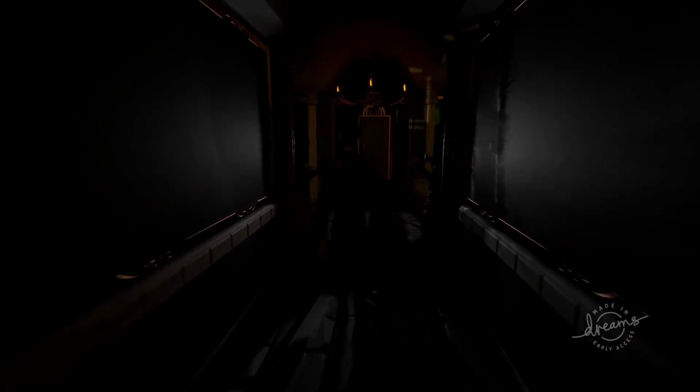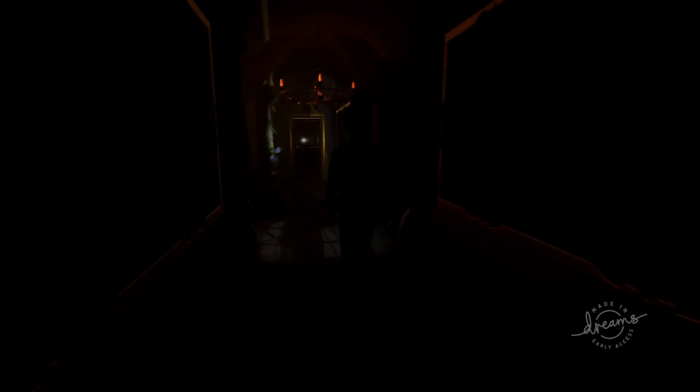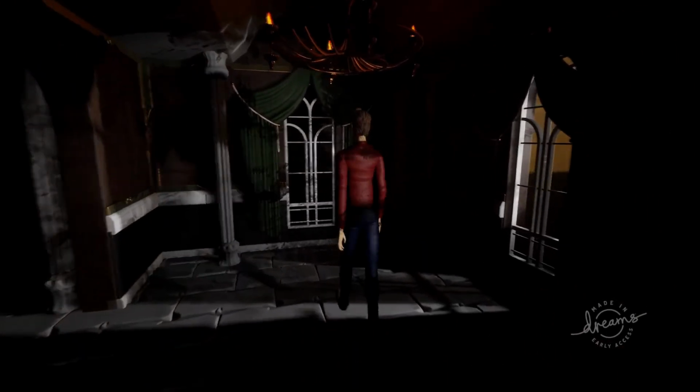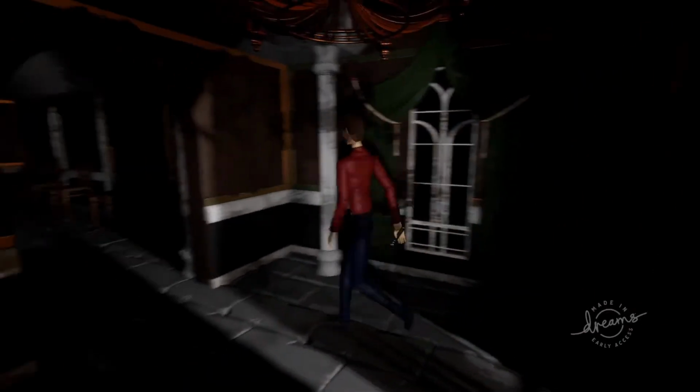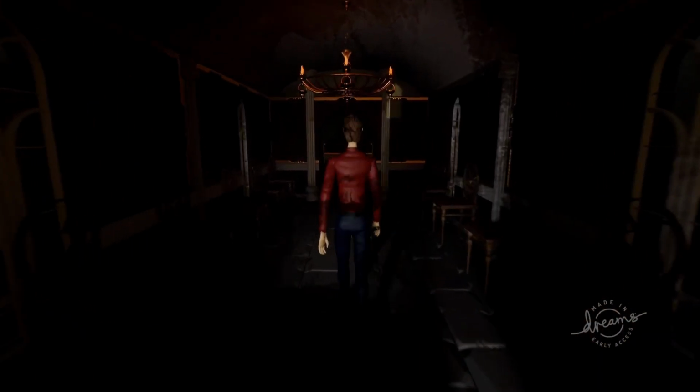Okay, let's go into the spooky house, because what could happen in a spooky house? Oh, there's corridors. It's raining now. There's a door. Let's try the door. Nope. No exit there. I love the way the use of light in this is really well done, with coming through these French windows. The atmosphere, it's gorgeous, right?